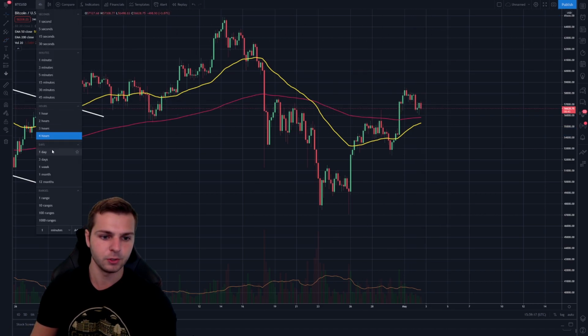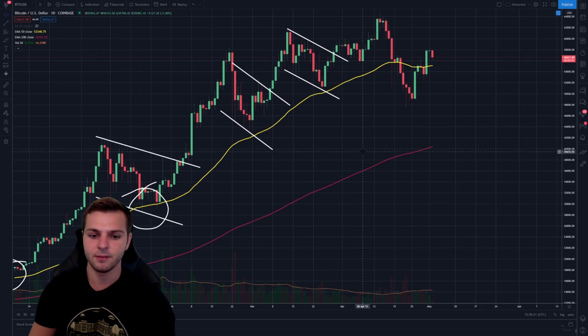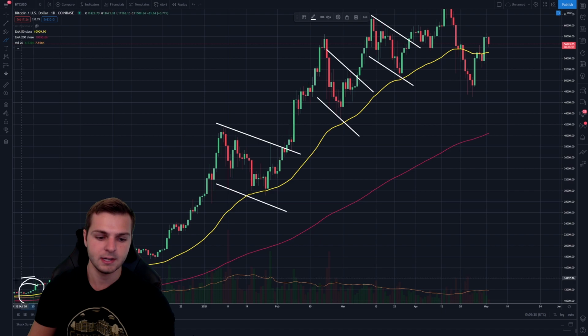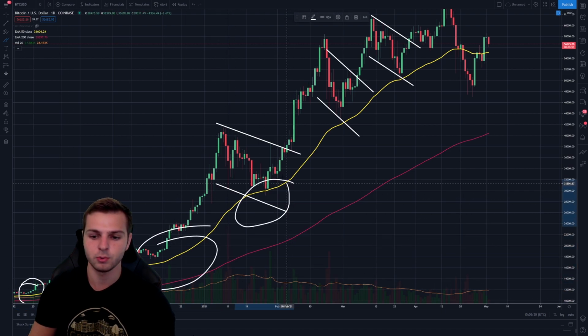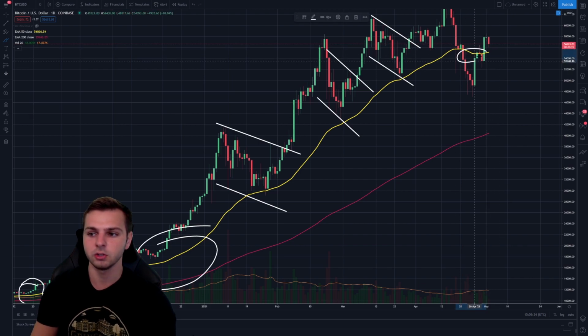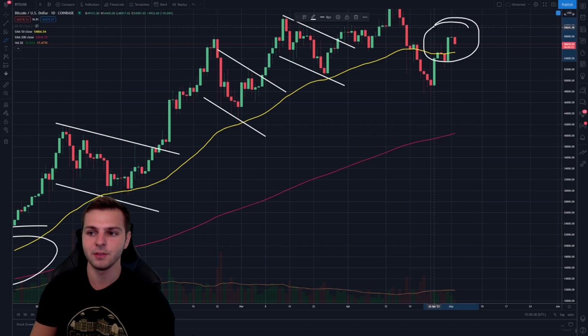Now, moving over to the 1-day chart, we are currently above the 1-day 50 EMA. My chart's a little bit cluttered, but we have talked about how this has been one of the strongest supports for Bitcoin. Time and time again, whenever Bitcoin was going to fall, it was falling to this 50 EMA. Now, we broke this, looked like it was going to test it as resistance, and it got a little bit scary. But now that we are back above this point, Bitcoin isn't looking too bad anymore.